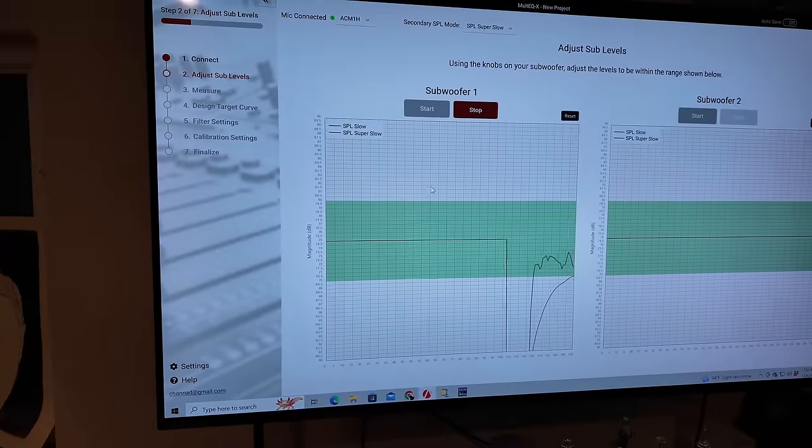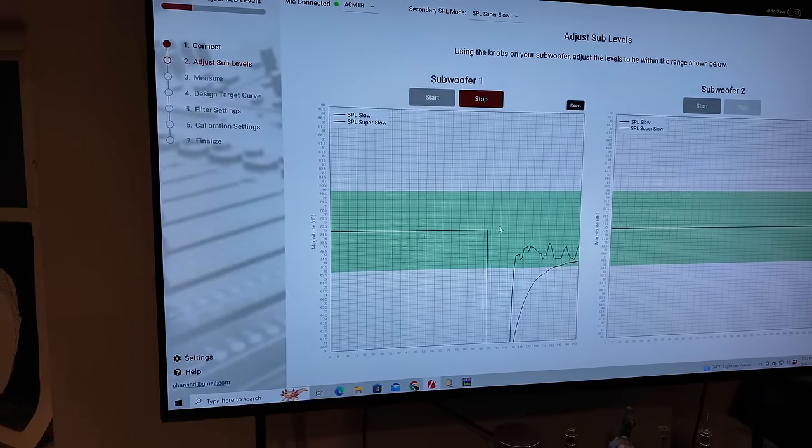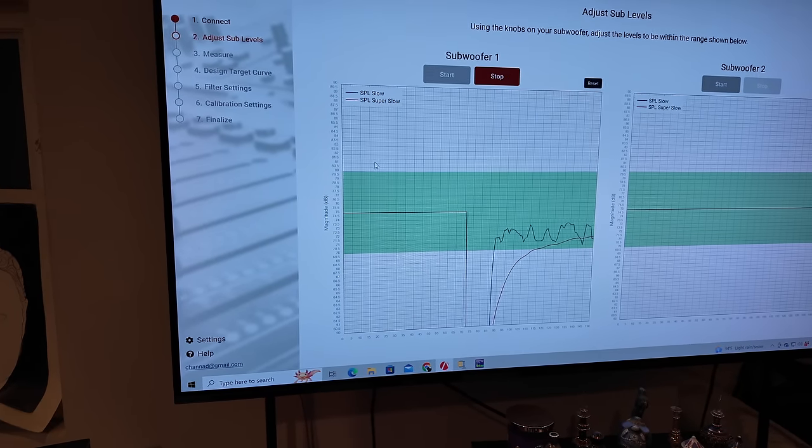I like to run the sub about 7 dB hot and then turn it down later so that you don't get any digital clipping. Right now it's right in the middle. 75 is in the middle. I would want it to be outside of the range, and we'll turn it down later on.